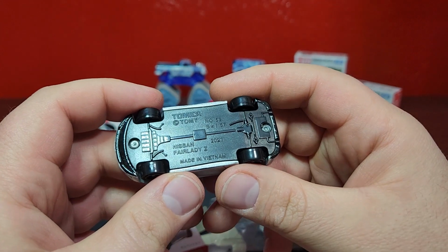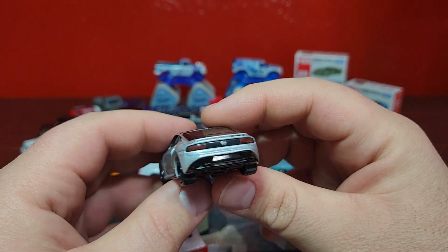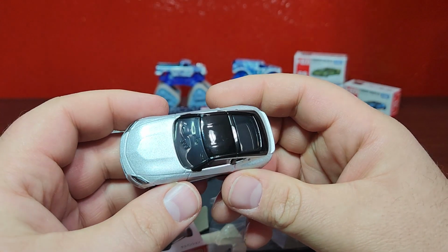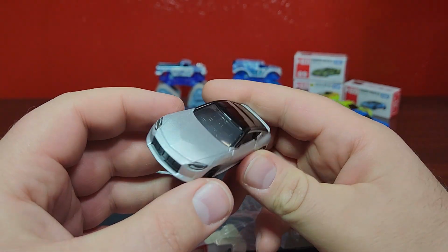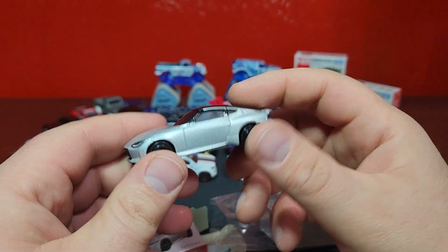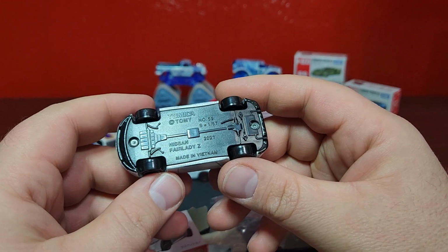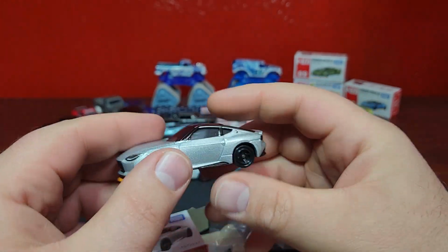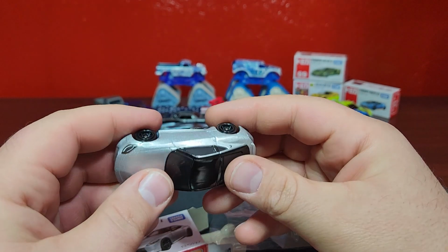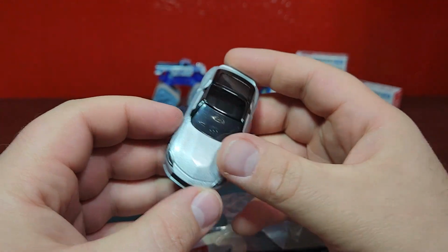This is not a good casting. It says it's 1/57 scale. I mean, the details are all there, but it is way too wide. Oh, my goodness. Oh, it is so big. What is going on? I was like, oh, I'm happy the Tomica's getting wide, and then this one one-ups the one-upper. Holy cow.